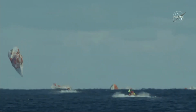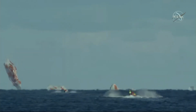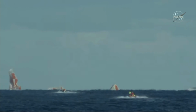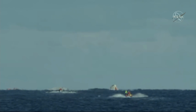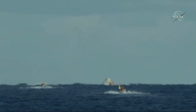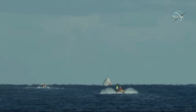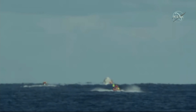Now in recovery. That splashdown came right on time, 5:45 a.m. Pacific, 8:45 a.m. over on the East Coast. The teams that have been ready and waiting, they were staged just a few nautical miles away. They're going to start moving in now. You can see those two fast approach boats already speeding their way towards the capsule.